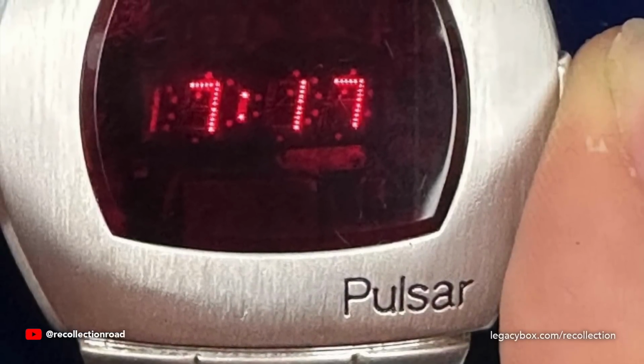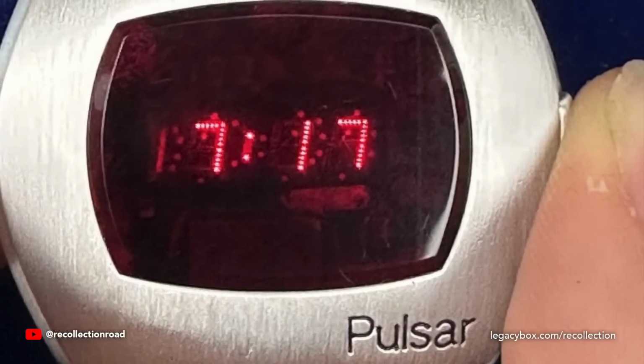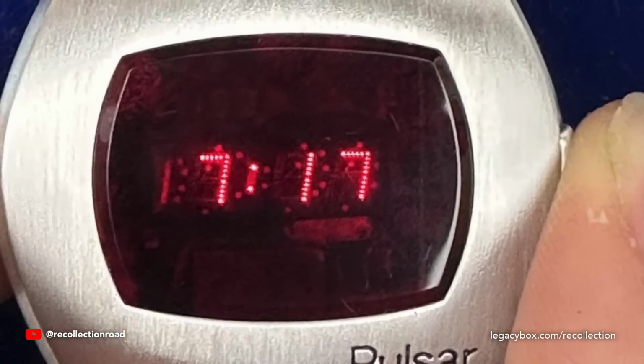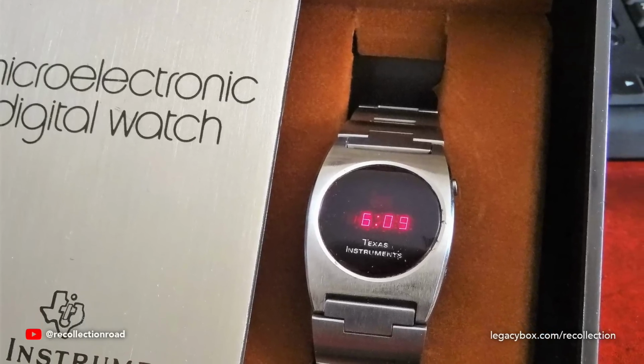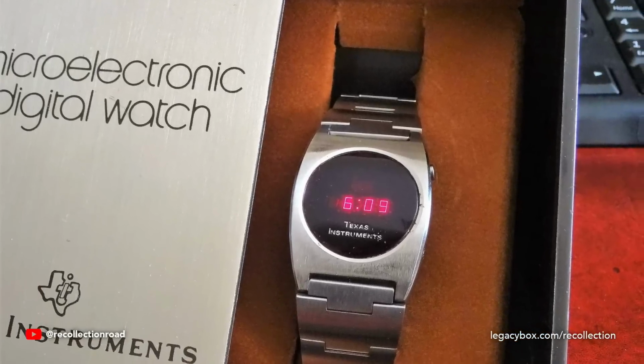The popularity of the Pulsar watch led to Texas Instruments making their very own in 1975. But theirs was a much more affordable digital watch that brought the product to the masses.